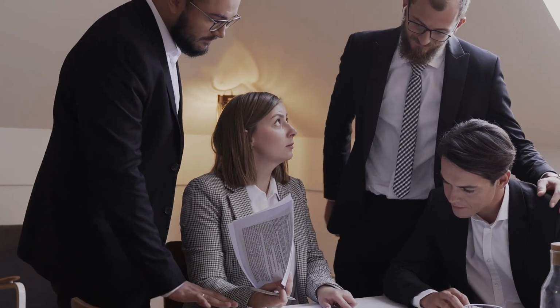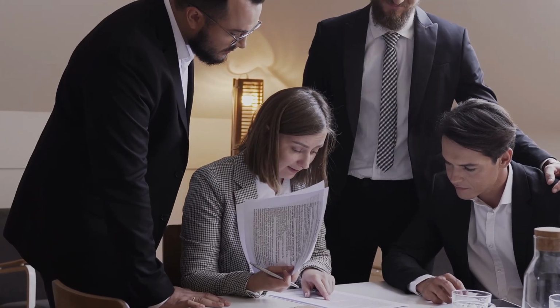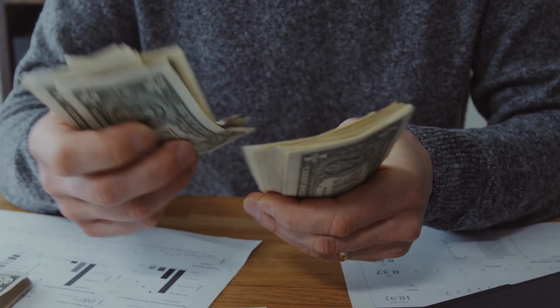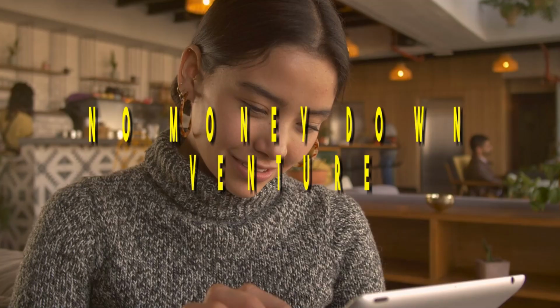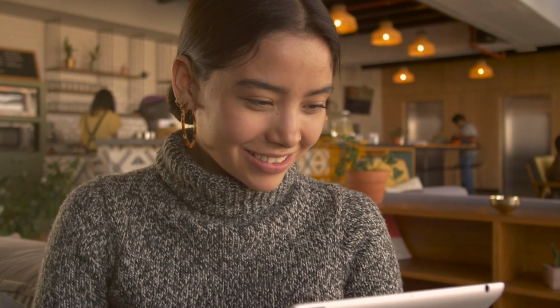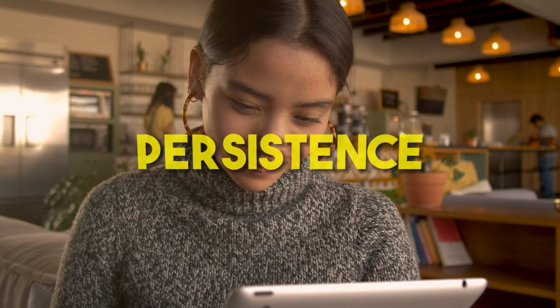Finally, closing the deal. Work with a real estate attorney or a title company to ensure everything is legal and above board. They'll handle the paperwork and make sure the property legally transfers to the tenant buyer at the end of the term. And don't forget, the tenant buyer's down payment should cover your initial investment, making this a no-money down venture for you. And that's how you can buy your first rental property, even if you're starting with limited funds. Remember, the key is creativity and persistence.